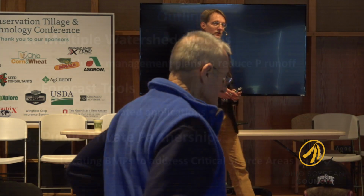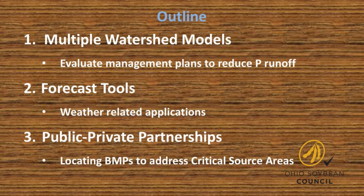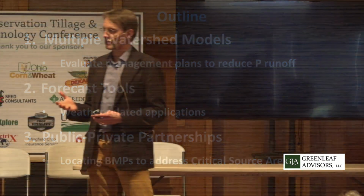One of those will be using watershed models to evaluate management plans to reduce phosphorus runoff. We've talked a lot about phosphorus runoff today, so we're using watershed models to look at that. I'd like to spend just a little bit of time talking about forecast tools. These are some recent developments from the Ohio Department of Agriculture. And then I'm going to wrap up today talking about public-private partnerships. This is something new that we've been thinking about at Ohio State and with some other collaborators across Ohio as a way to locate best management practices to address critical source areas.